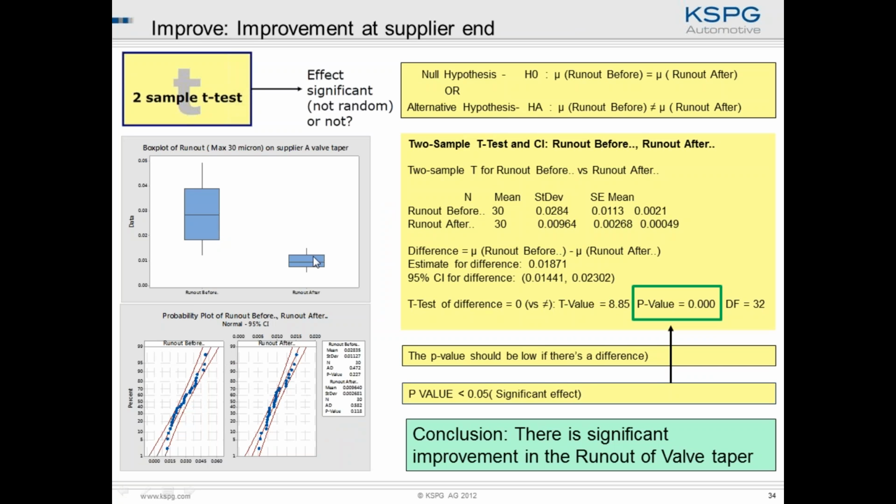To validate the improvement and the significant cause for the leak test, we did 2 sample T tests. You can see the results for the 2 sample T tests. The p-value is 0.0. That is, whatever improvement we implemented at the supplier end is significant, and the improvement in the runout is also significant.